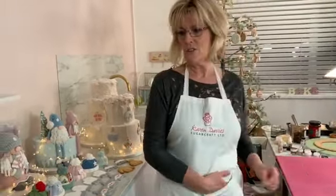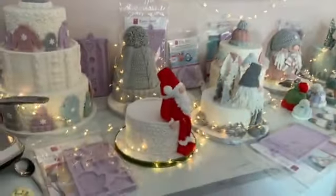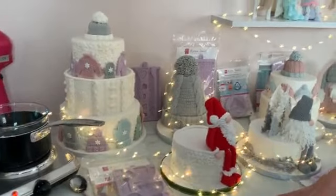Okay, now more cakes. This is the last little display of them. So the first one here at the back.